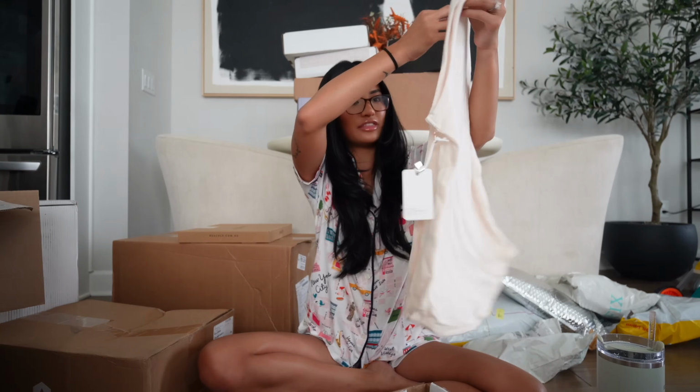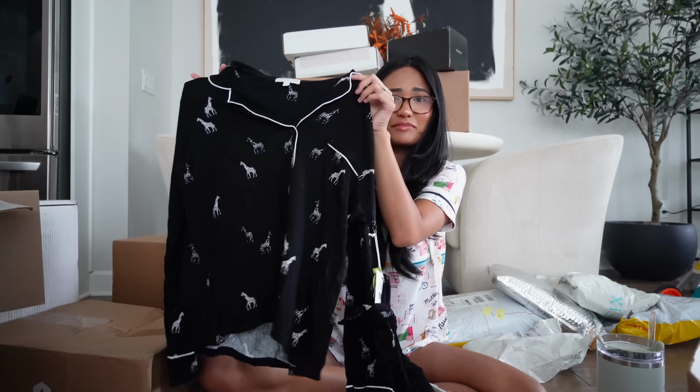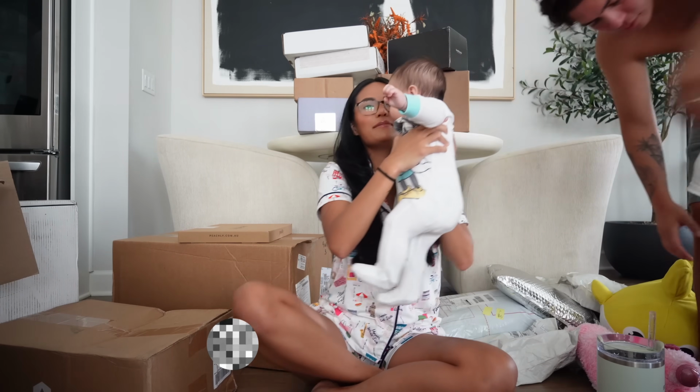I think these are more PJs. Okay, this is another company called PJ Savage. And I think I've seen a lot of TikTokers get this. That is hella soft. And the matching shorts. It's giraffe PJs, that's so cute. And there's also matching shorts, like, come on. Oh, hello, my baby girl.